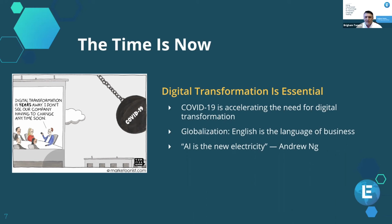And finally, love this quote from Andrew Ng, that AI is the new electricity. AI is going to be what powers many of these software and devices that are part of the digital transformation.